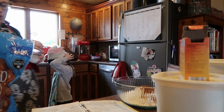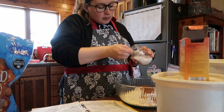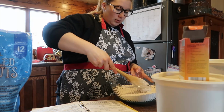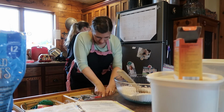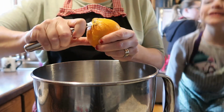Here, she's going to sprinkle in a little bit of salt. She's doubling this recipe because it calls for about 3/4 cup of pumpkin. And I don't know about you, but I don't like to have leftover pumpkin that I have to store away. So 1 whole can of pumpkin would make a double batch.